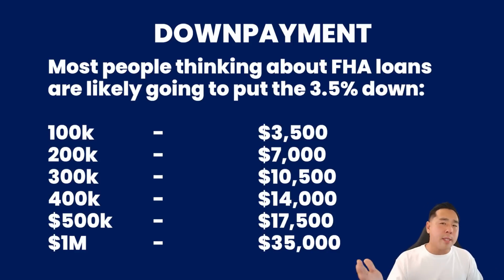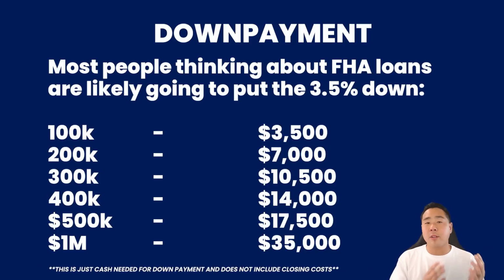A more common scenario that we see is a $500,000 purchase price at 3.5% down, which is $17,500. That's a pretty common scenario that we see for people using an FHA loan. Going down, even more common is a $400,000 purchase, which at 3.5% is a $14,000 down payment. At $300K, it's $10,500. And for a $200,000 purchase, you're looking at a $7,000 down payment. It's kind of crazy to think on a $100,000 home, $3,500 would be your down payment.